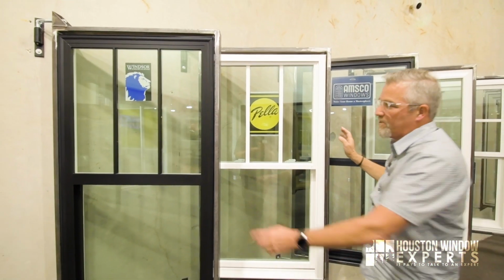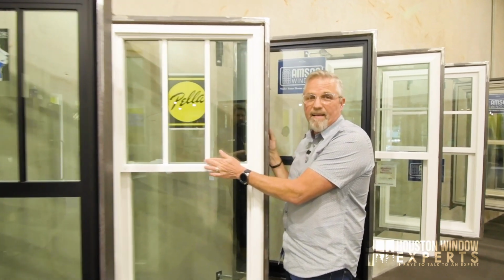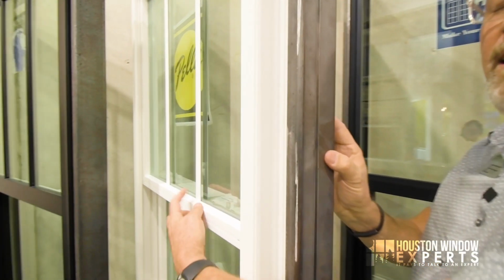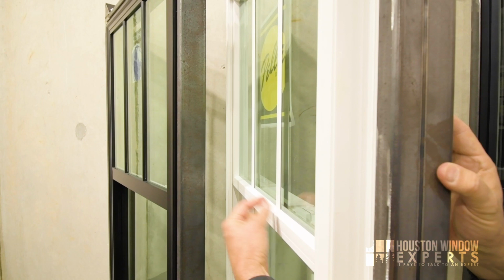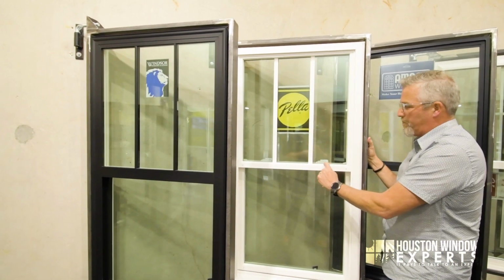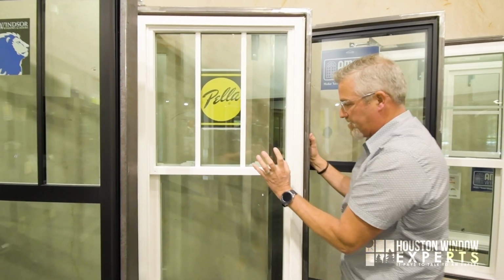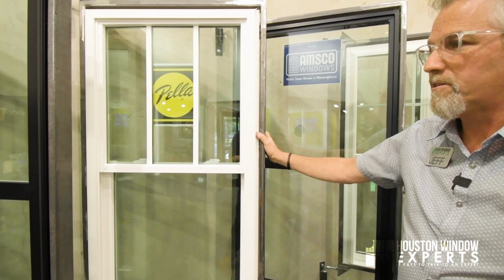I like how these grids stand out from the glass. They're very realistic. These are flat. These are almost like they're the thickness of a piece of gum, like a Wrigley's gum. So it doesn't have as much dimension. And they could have made these deeper. Look at this whole ledge they're working with. These could have come out more and been a little more realistic, and maybe they'll make some improvements to that.